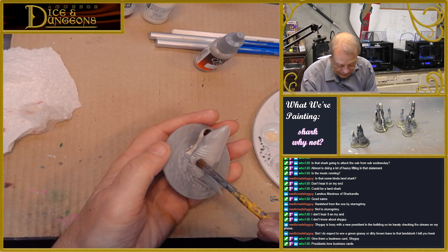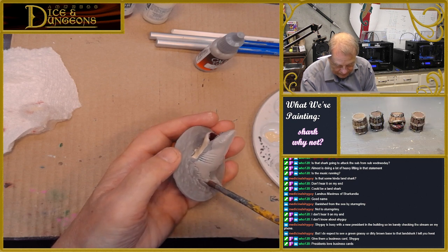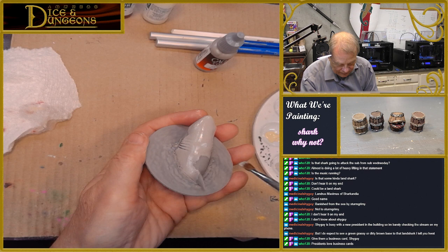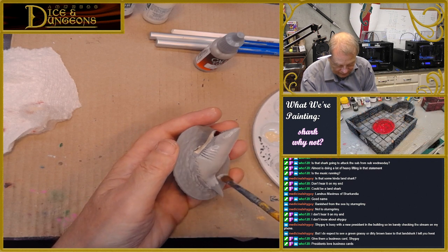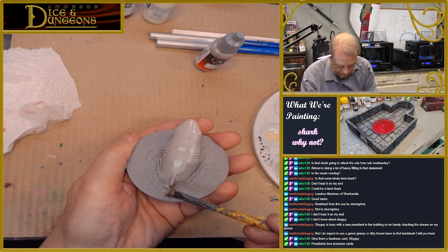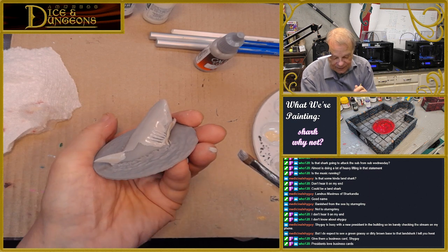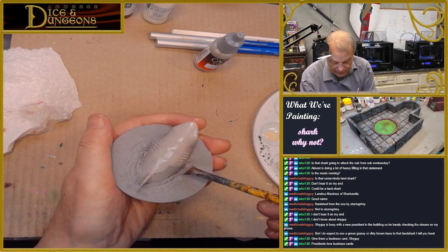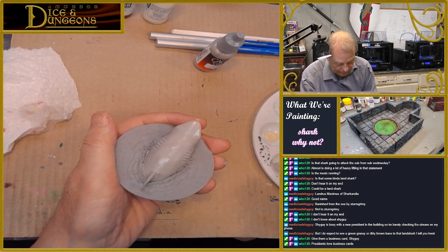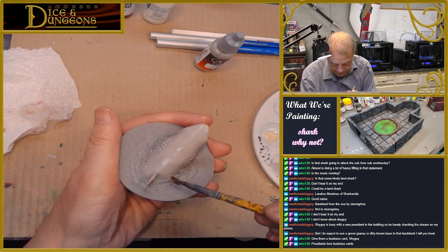So I think having done that, I'm going to paint the gill slits next, and then come back with this paint and just lightly brush across, and it gives it kind of a frilly effect. I wasn't expecting that. Let's see if I can duplicate it when I'm doing it for real. See how that works? I want that to be red underneath there, and that might look pretty good if I can actually pull it off. Trying to, as opposed to doing it by accident.